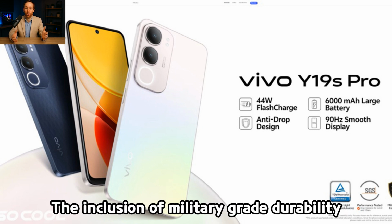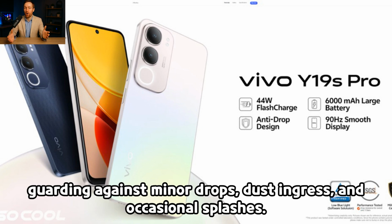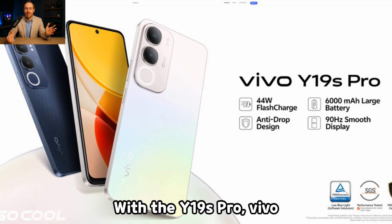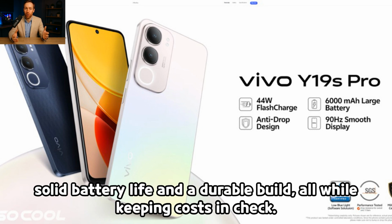The inclusion of military-grade durability and an IP64 rating makes the phone more resilient than most budget devices, guarding against minor drops, dust ingress, and occasional splashes. With the Y19s Pro, Vivo clearly targets consumers who need a reliable daily drive with rock-solid battery life and a durable build, all while keeping costs in check.